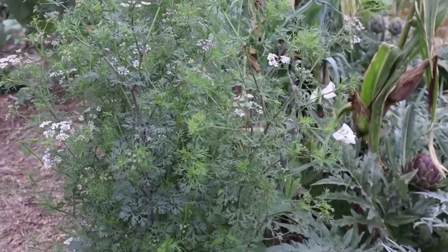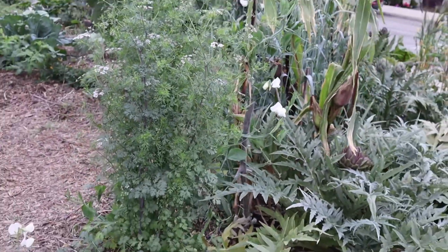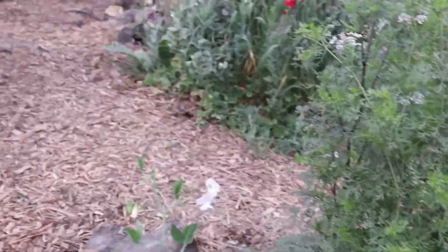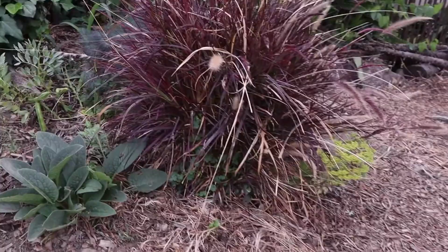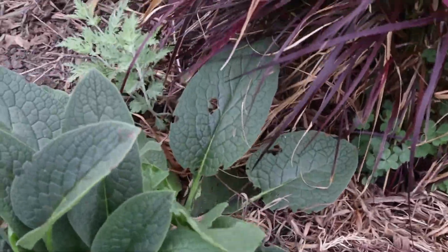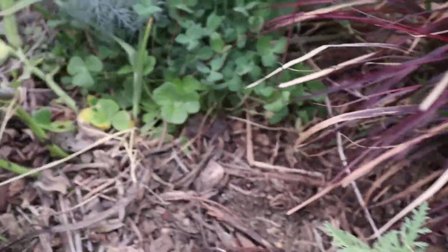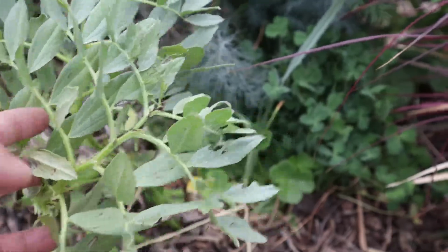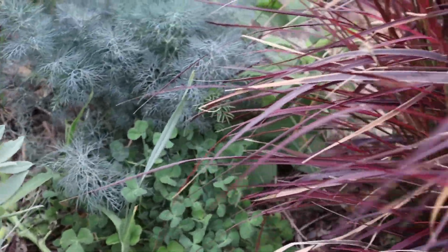Here we have a bolting cilantro, and it's going to bring some pollinators to the area. And then there is a little island here that I haven't shown before, and we have some things growing like this comfrey, and then next to it is some Russian sage, and we have broad beans that we grow to collect as biomass to create soil with.